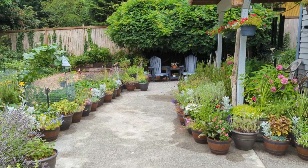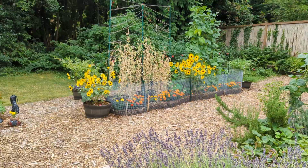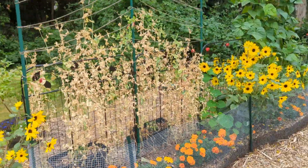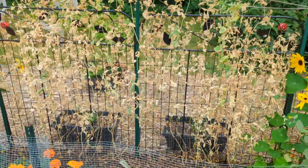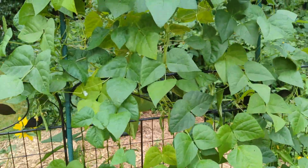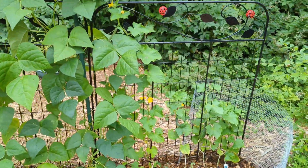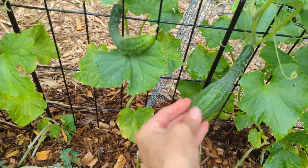We have a lot of container plants with herbs. We have my trellises over here with beautiful sunflowers. The sugar peas don't like the warm weather, so they're kind of just hanging in there. Beautiful sunflowers, pole beans. We've been eating our pole beans, and they're just so delicious. And my cucumbers are coming along too. Japanese cucumbers.